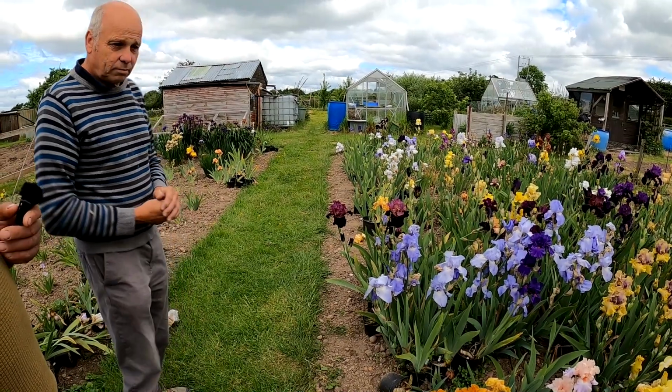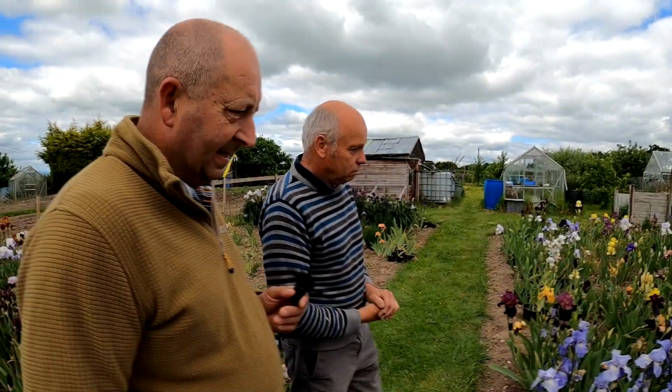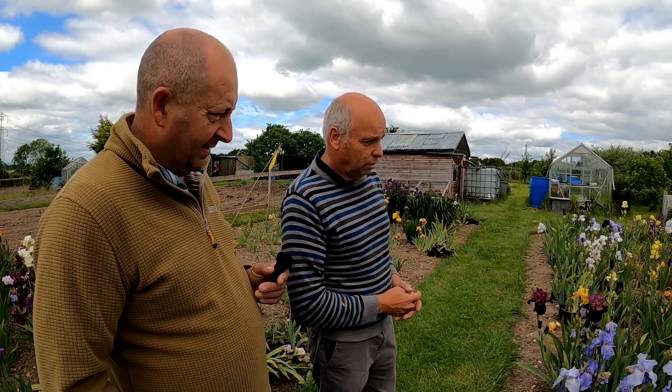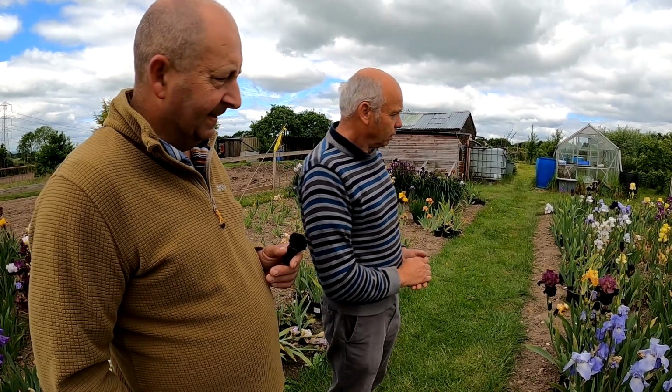So how long do the flowers last? Well, depending on the weather and the season, they last a few weeks, but modern breeding has allowed that season to be extended. A lot of people say they're so short in the season, but by successional planting, I can get irises from April right up to July now. All right, that's good.